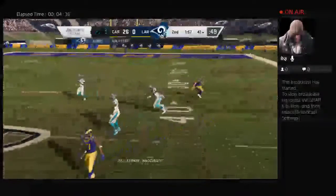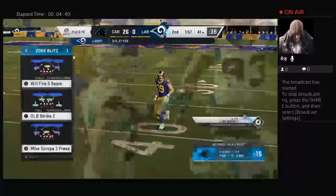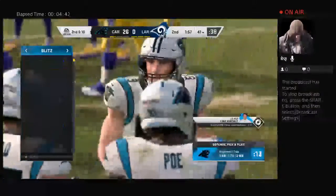And the first play of the drive there is incomplete. He was looking for Todd Gurley, but it'll be 2nd down.